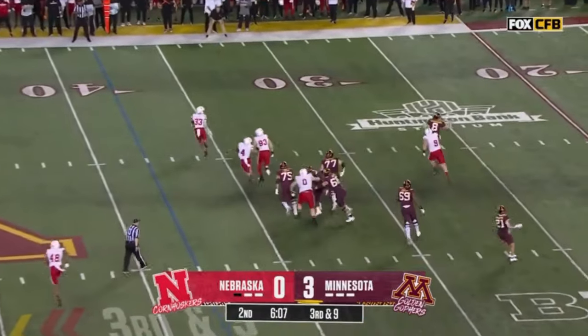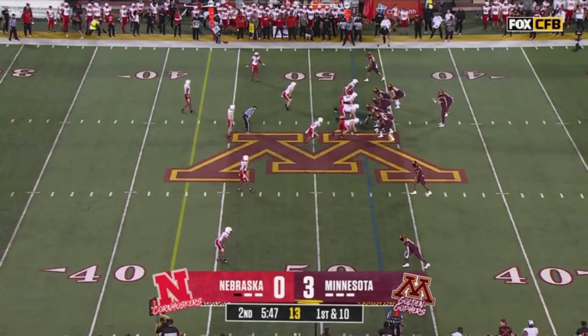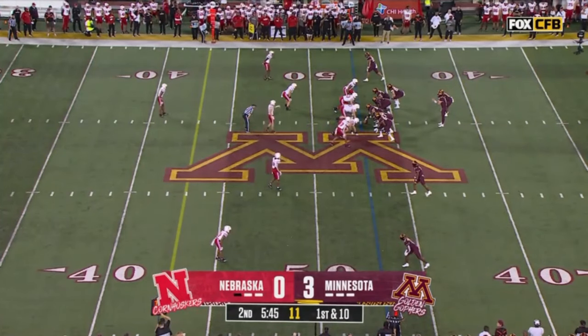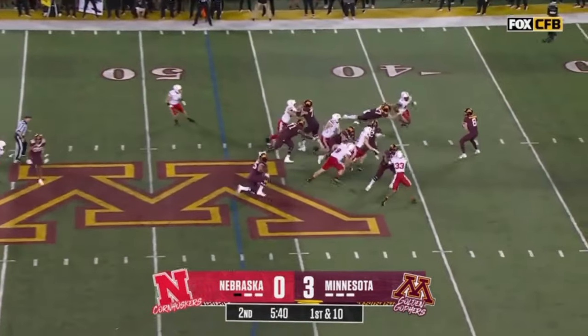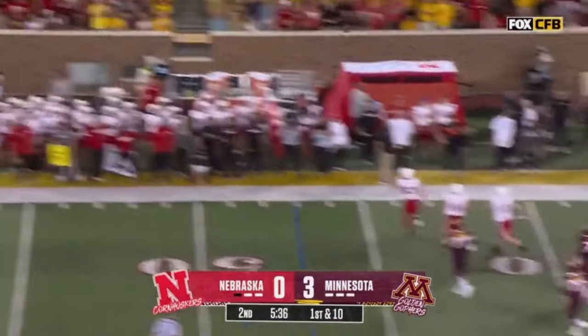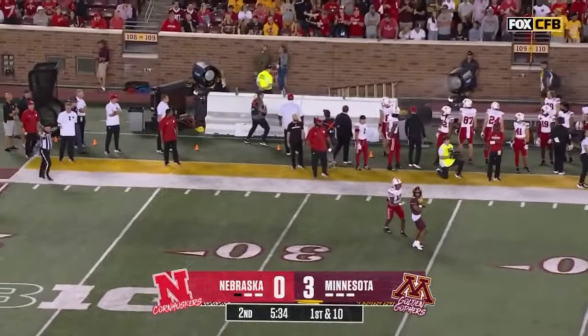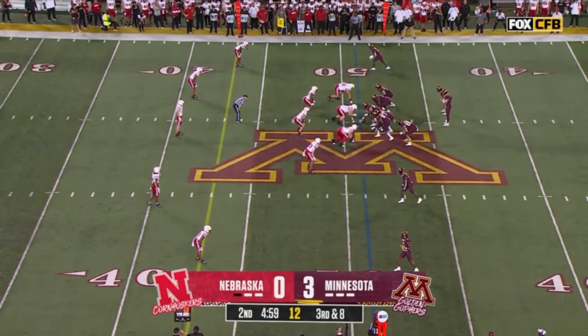Kaliakmanis under pressure. Throws on the move and caught. PJ Fleck said something about Kaliakmanis that really surprised me. And here he is to throw it. In trouble. Stays on his feet. Buys time. Gets rid of it. Third down and 8 at the 49.